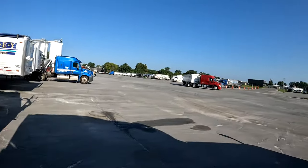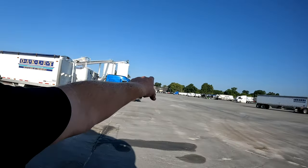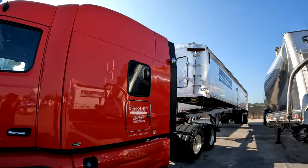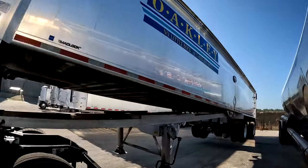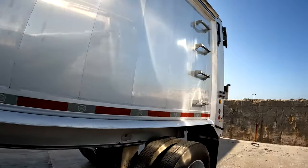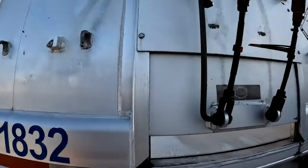Okay guys, so it's about 8:30. I'm just parked here in the Oakley yard. There's the driver's lounge, there's the truck wash, there's the main office. Just giving you a look. I've got my trailer raised a few feet just to let more water drain out the back. While I'm waiting on a load, I called Manuel again a few minutes ago and he still got no loads. I don't know, never seen it this slow.